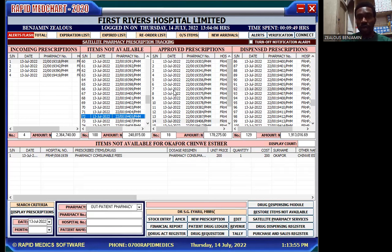Is it because of approval? Some drugs in this place will be waiting for approval. So when you go to approved prescription, you see prescriptions that have been approved by the technician, but were not dispensed out from the system.